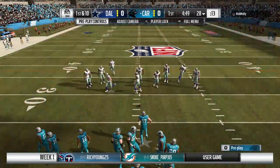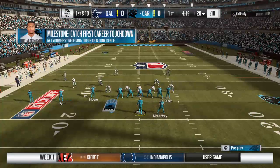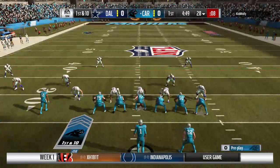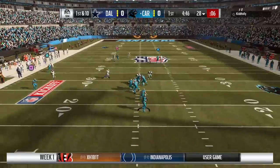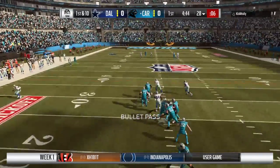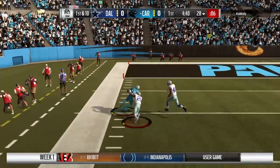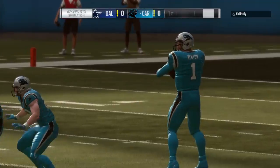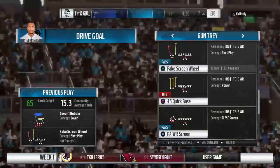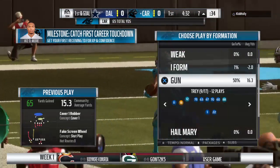So Newton and the Panthers come up now 1st and 10 at their own 28-yard line. Now a 1st down throw for Newton. Well, he's going to take a shot right away. And this will be caught at the 30. And he's going to be marked down deep in Dallas territory. A big play there for Carolina. 65 yards.